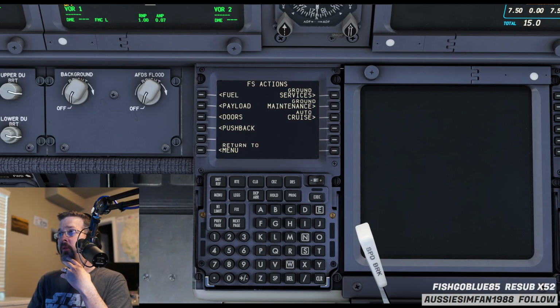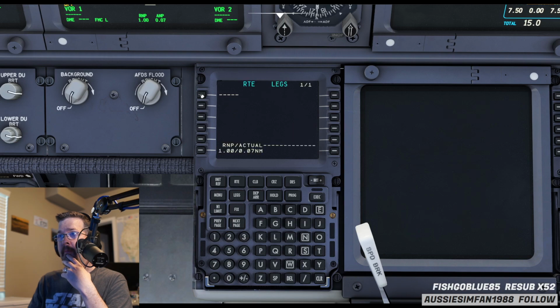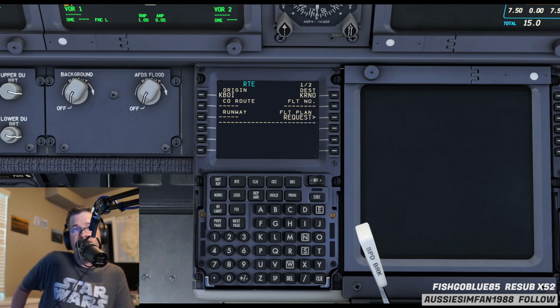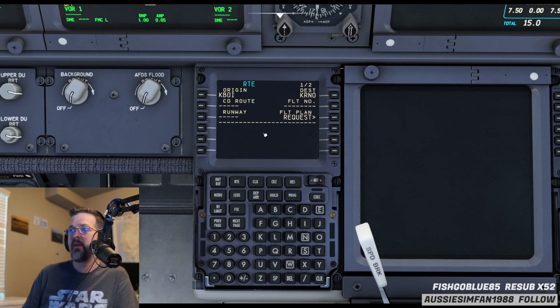So in order to grab that flight plan, then I would probably go into... like that. Didn't let me put in the flight number, but you're always paranoid of updating anything while the sim is open. Yeah, it's probably true. Probably a good point.